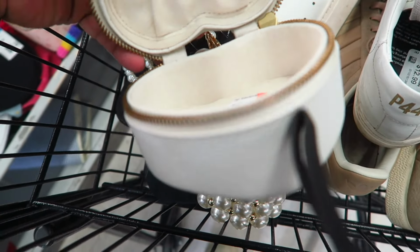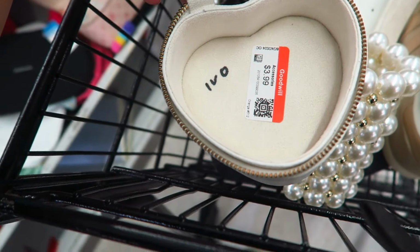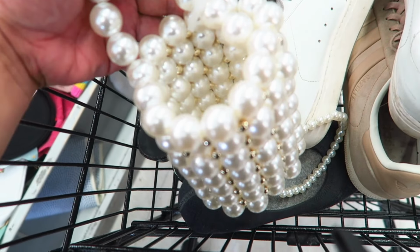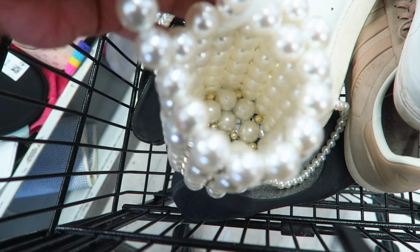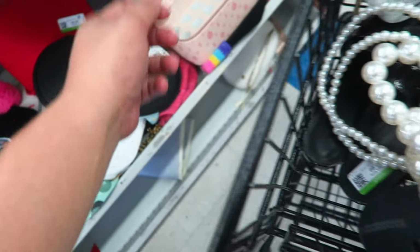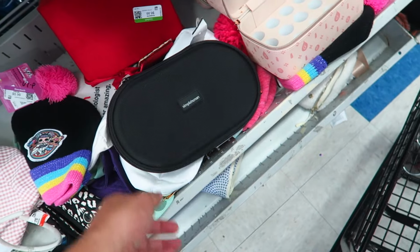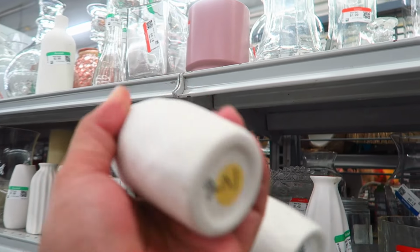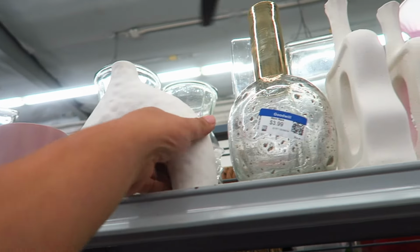Also, there is this little heart jewelry case. It's $4. I think it's leather. And I found this pearl bag, but it's $20, or not $15. So probably no to that. Simple Human, yeah, this little case. Look at these vases. This one's $3.99. That was kind of cool looking.